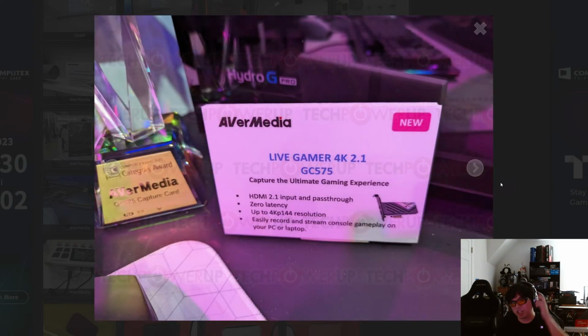Okay, here is the Live Gamer 4K 2.1. So this is something that I thought was going to be really cool, but the only problem with it is it's saying up to 4K 144. I think what they're not saying here is that this is pass-through. So it can do 4K 144 pass-through. But I think if you were to record with it, it can only record 60 hertz. I don't know if it can do 120 hertz. If it can do 120 hertz, then it's probably okay.